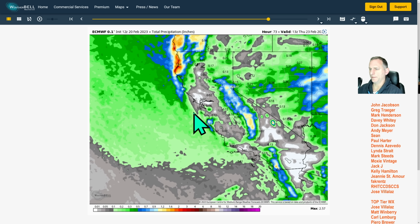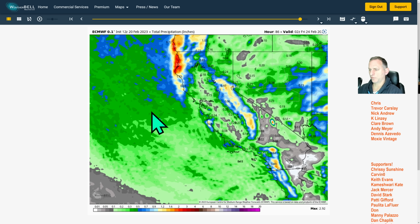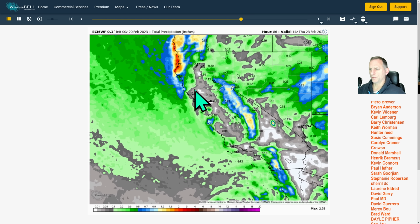And then we're going to bring that additional low pressure system down the coast of Oregon into California as we go on into the extended here. So we're going to get that slow moving low. It's going to really add to these totals. So let's go ahead and look at that. Let's back up a little bit to yesterday afternoon's run here.